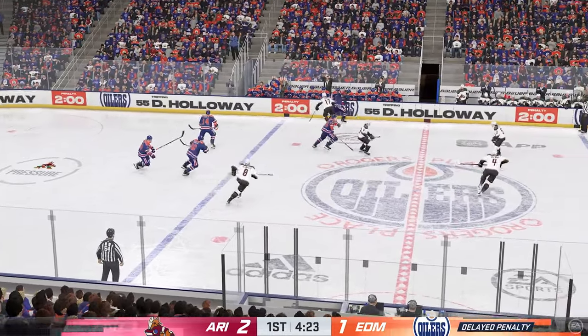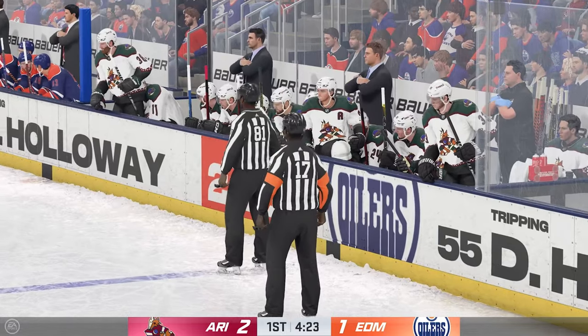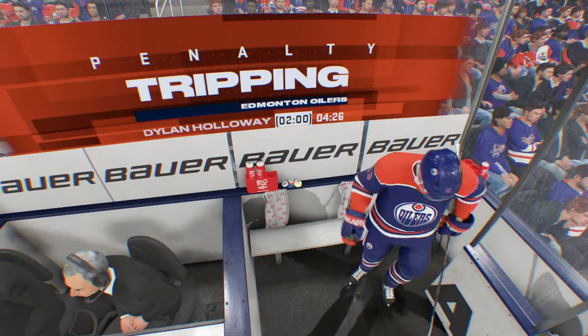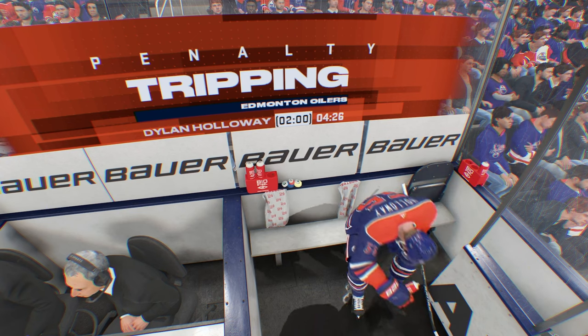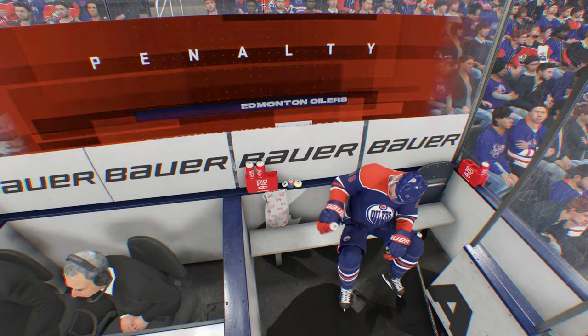And he's tripped up on the play. Referee's hand goes up here. And the play is whistled dead. Here's the call. When you're down a goal, you can't generate any offense if you're shorthanded. They're going to have to be opportunistic, find a way to kill it off, and then reset the momentum.